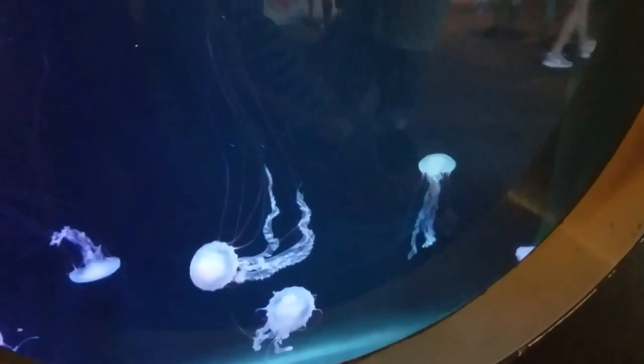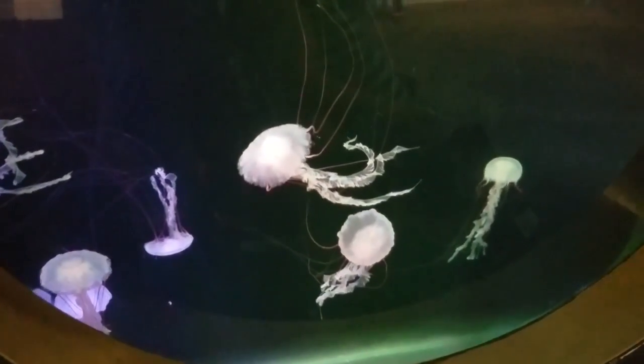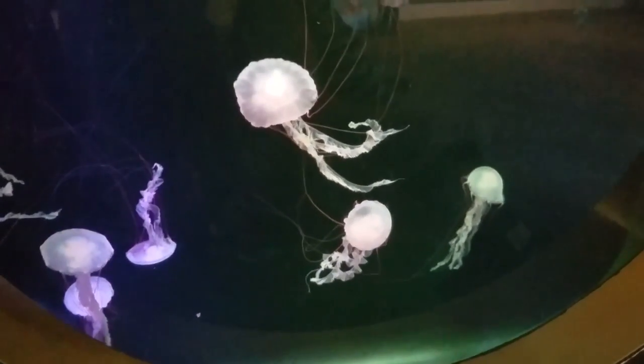And here's some colorful little jellyfish. I wish there wasn't so much reflection, but you can see how they're changing colors. Go from blue to purple and just bobbing along. Awesome.